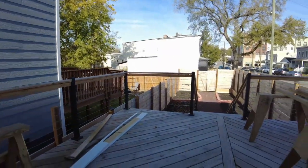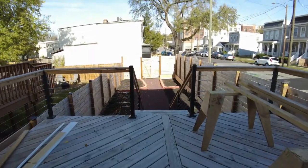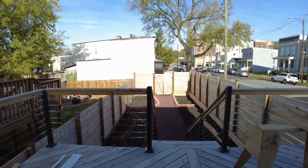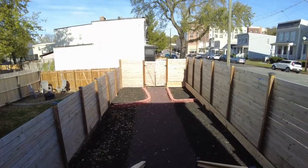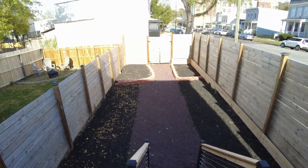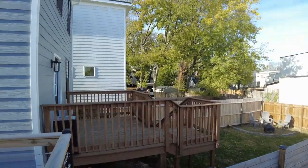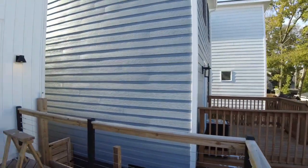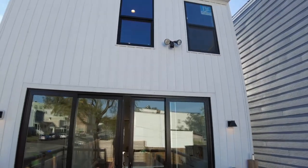Let's pop out back and see what we have here in the rear. We do have an oversized deck. There's really good space here. And then as we go towards the back, we've got good privacy back here, and it's low maintenance. Look at that. Not a whole lot of grass, or any grass to speak of, to cut back there. So if you're the type of person that doesn't like cutting grass, there's not a whole lot here to do in this beautiful home. Give you a shot here of the rear elevation.